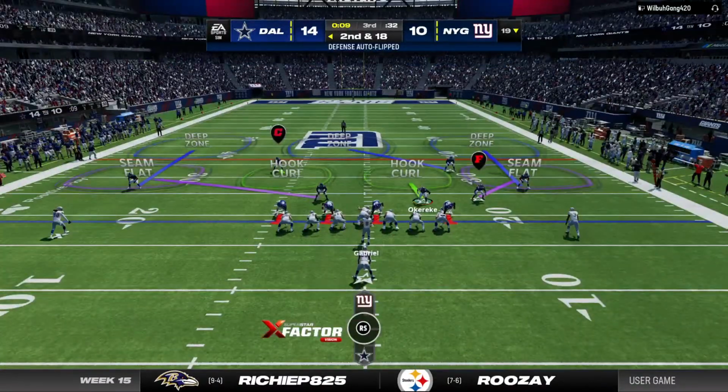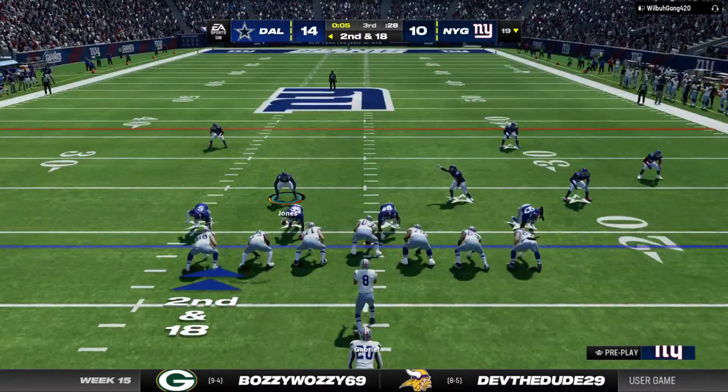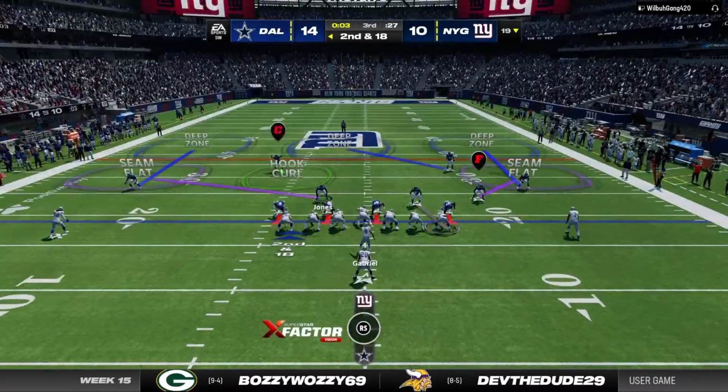They'll come up now on a 2nd and long after the hold. Watch out now. 50 Fury.